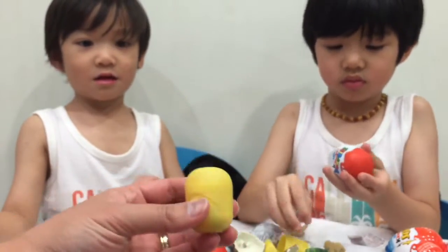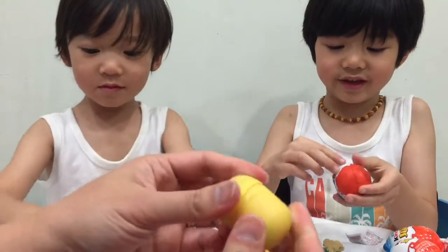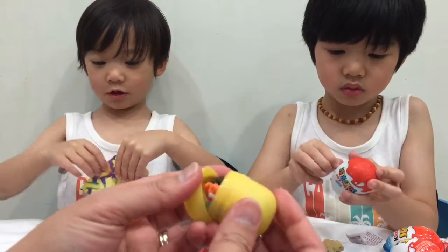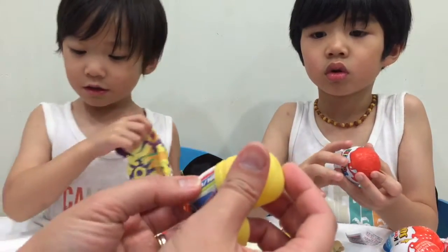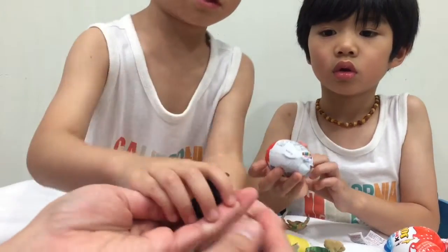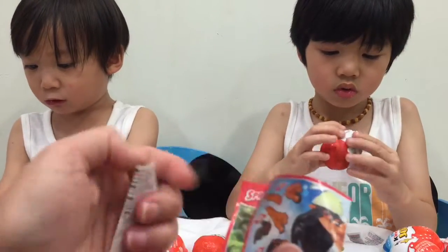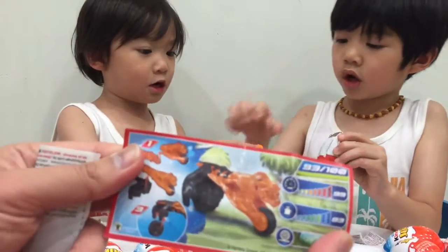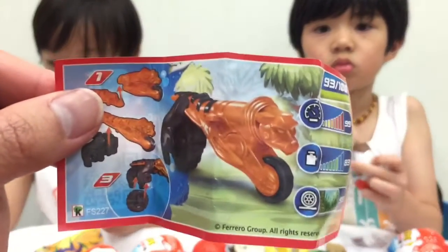Dropping all our surprises. Okay, I got it. I opened it and it's a Jeep. Ooh. Here. Oh, the Jeep is cool. Oh, you want the pail? Look, it's like a motorcycle. Tiger. Oh, yeah.